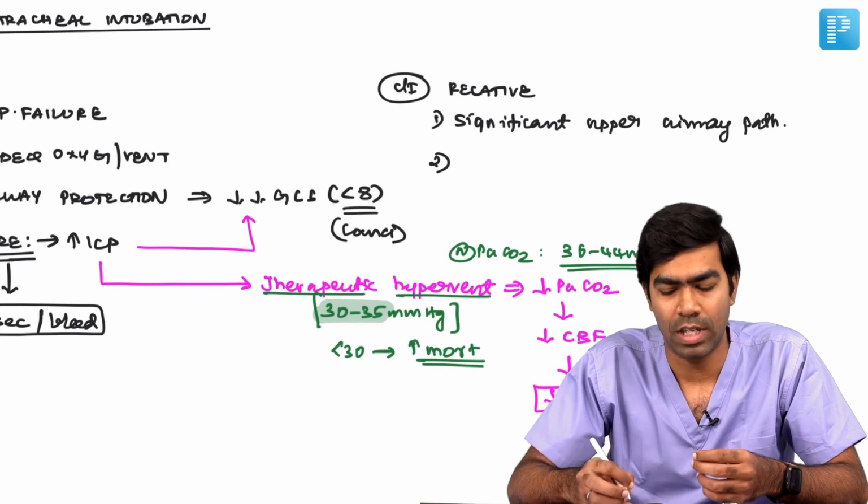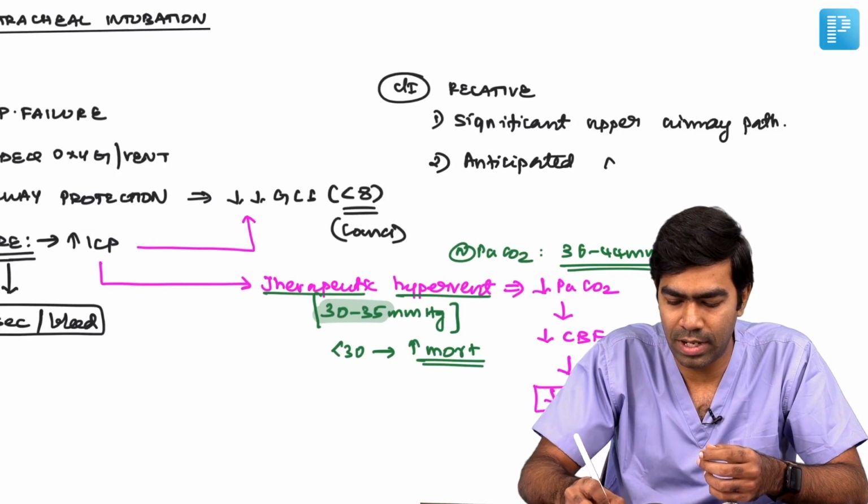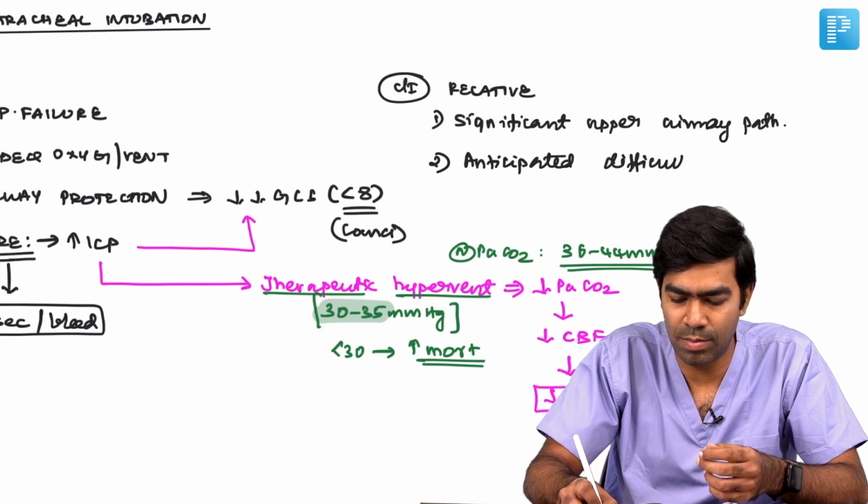Number 2, if you are anticipating a difficult airway or a difficult intubation, you know that things are going to be difficult and you can't see the insertion of the ETT into the glottis properly. So once again, it's a relative contraindication. In the anticipated difficult airway or difficult intubation, you can probably try other techniques like awake intubation or fiber optic bronchoscope mediated intubation. So you can try other techniques, but still you have a relative contraindication there. So apart from that, I don't think there are many contraindications for endotracheal intubation as such.